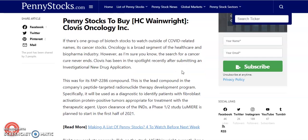The first penny stock we're going to be looking at is going to be a penny stock by H.C. Wainwright. It's going to be Clovis Oncology. So if there's one group of biotech stocks to watch outside of the Rona-related names, it's the cancer stocks. Oncology is a broad segment of the healthcare and biopharma industry. However, as I am sure you know, the search for a cancer cure never ends.